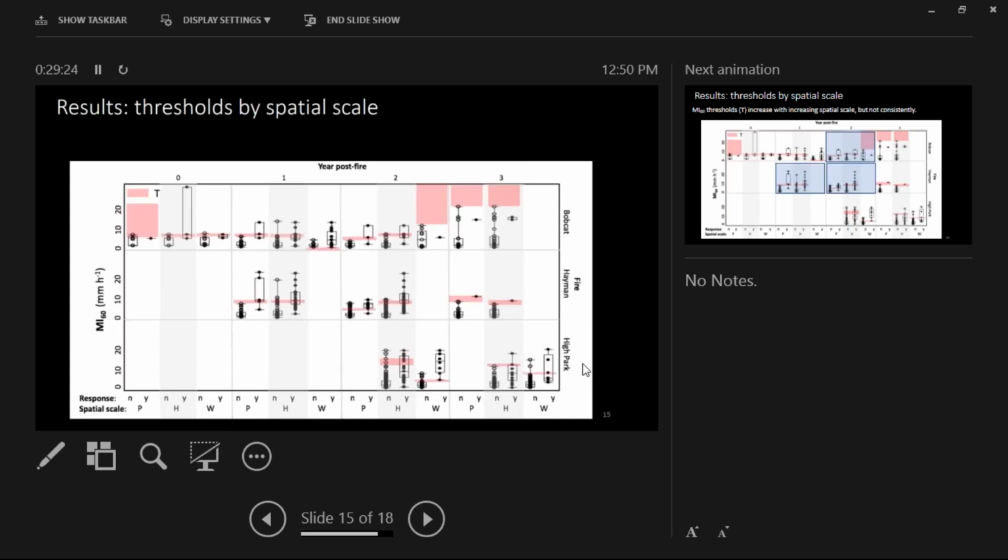So here are our threshold values. What we anticipated, or hypothesized, was that rainfall thresholds would increase with spatial scale, because at larger spatial scales the rainfall could infiltrate or settle out before it reaches an outlet. So it would take higher rainfall intensities to overcome that storage capacity of the landscape and produce a response.